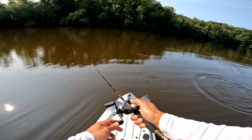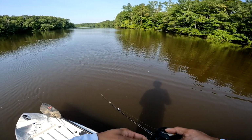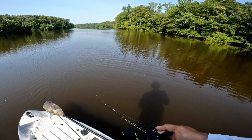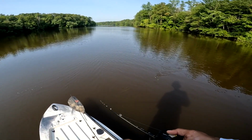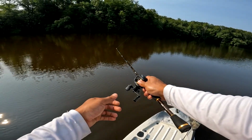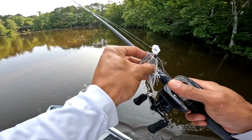Oh, that was a good bass. That was our first fish we had, for 0.05 seconds. But that means they're interested in the top water, so maybe we can get one to actually commit. That seems like a pretty solid fish too, like 2.5 pounds maybe.